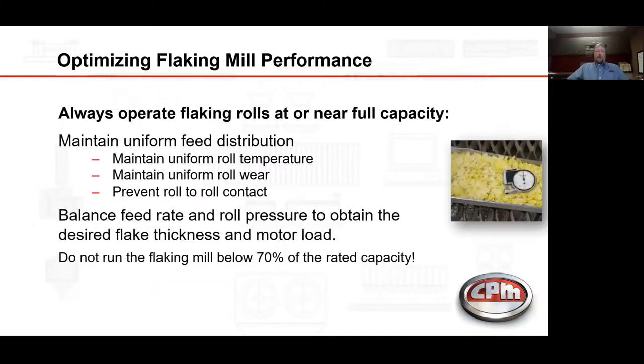We want to always operate the flaking mill at or near full capacity. We need to maintain a uniform feed distribution, which will allow us to maintain a uniform roll temperature, maintain uniform roll wear, and prevent roll-to-roll contact. We want to balance the feed rate and roll pressure to obtain the desired flake thickness and motor load.